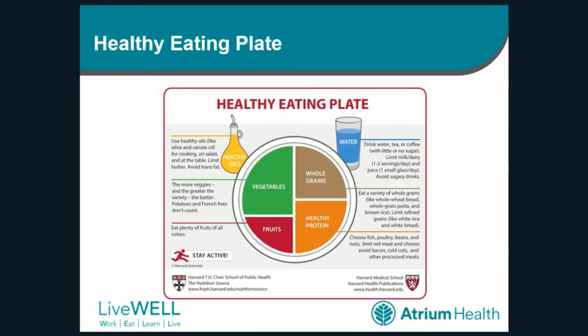If you're looking to put a healthy plate together, here's a great example of what that would look like. As you can see, most of the plate is made of vegetables and fruits, and then you have an area for whole grains and then your healthy proteins.